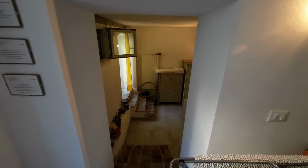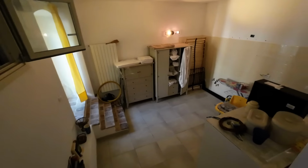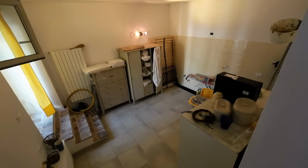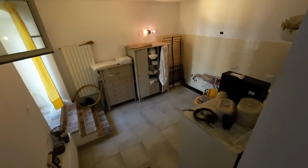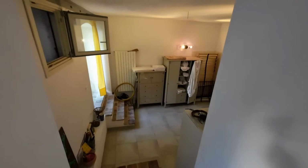Give me a little bit of credit. Or you could keep it simple. This is a bedroom, or it could be kitchen, or it could be exactly how it is now. And all of this obviously leads out onto the garden.